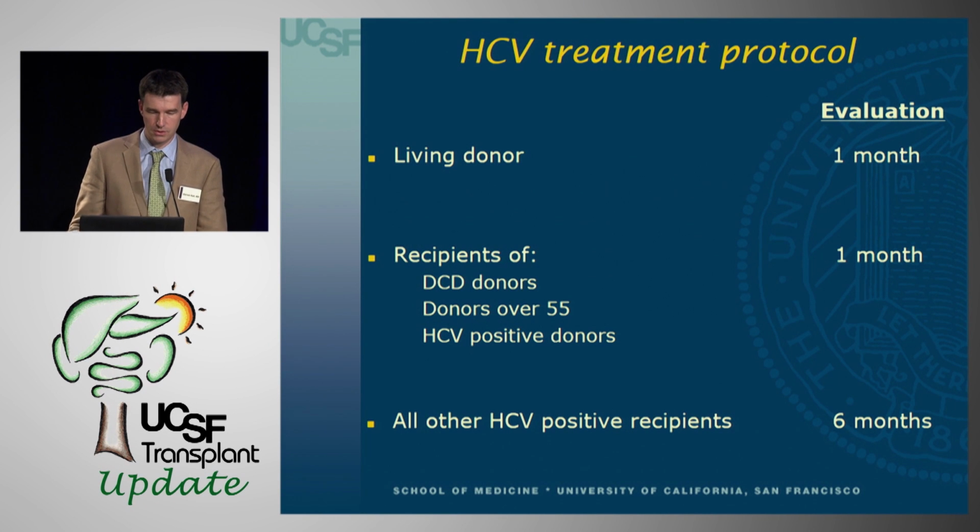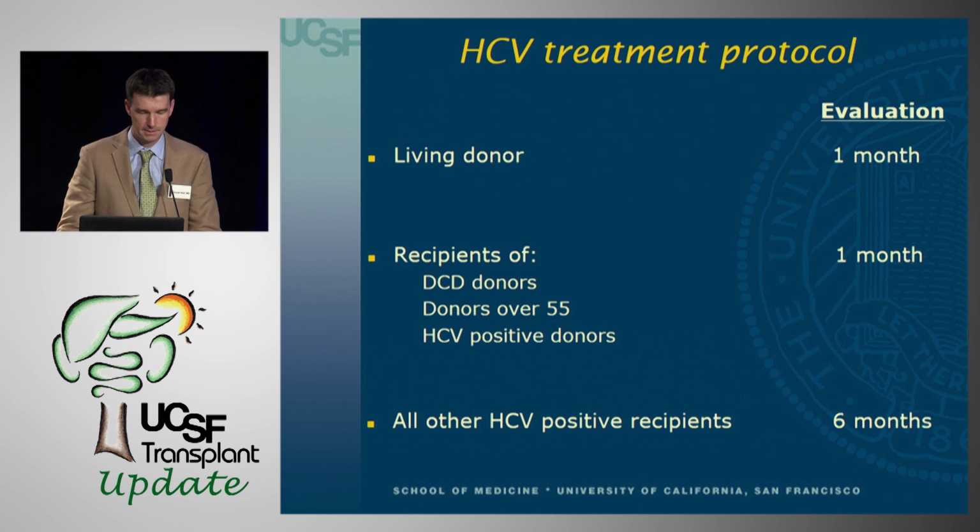So this group of donors is actually an excellent group of donors because these donors tend to be younger. I'll just briefly touch on our treatment protocol for Hep C positive patients after transplant. Patients who receive a Hep C positive donor, we try to refer for treatment around 1 month, and we send them to our Hep C clinic, and they take excellent care of them.